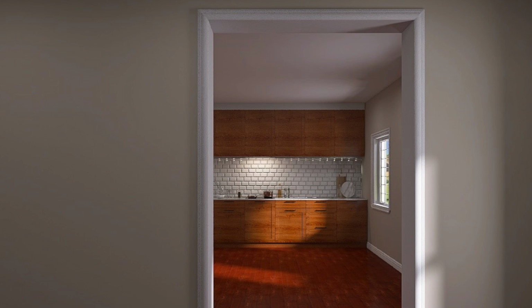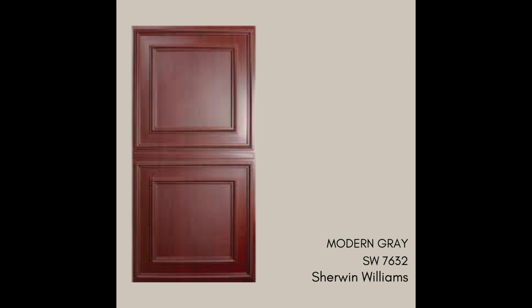This warm grey color has a touch of pink undertone to complement the existing cherry wood flooring and cabinets. Simultaneously, it can easily camouflage and blend to create a soothing, calming and subtle backdrop. Now, Sherwin-Williams Modern Grey has an LRV of 62, which means that you must use this color as a whole house color only in larger sized homes.